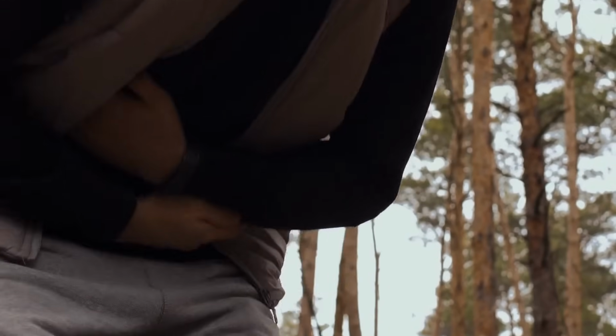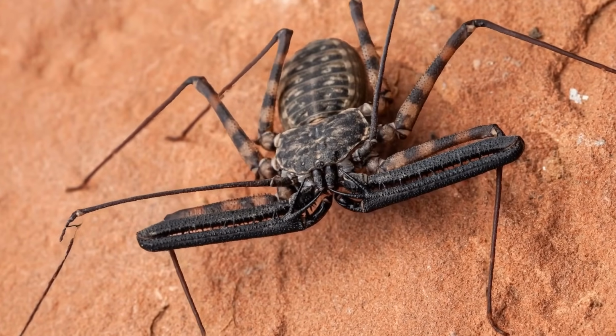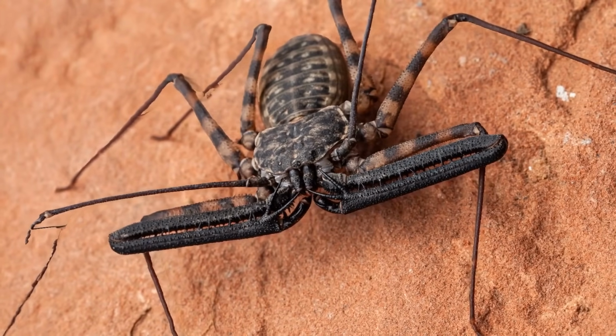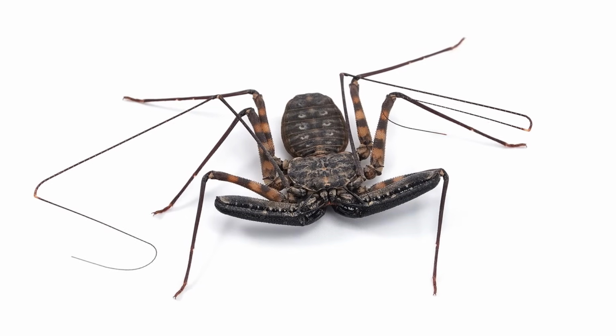Be careful. The flat scorpion can crawl under your clothes in a second and bite you in the stomach. And that's not the worst part. Okay, this is a joke. This pretty guy is one of the shyest and most harmless creatures among spiders and scorpions. It's afraid of you and will never attack.